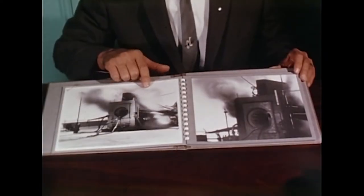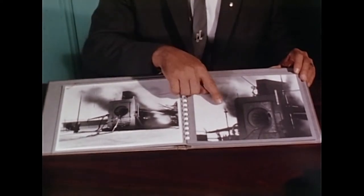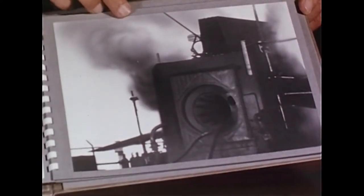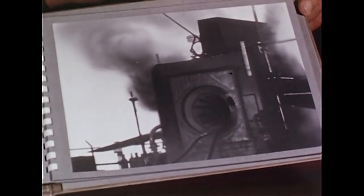We also took a close look at the film that you've just seen, and here are a couple of frames that gave us our first clue. Just before the blow-up, a cloud of vapor appeared ahead of the engine. So the search was concentrated on this area. Following up this lead, we found that the hydrogen peroxide tank had been rammed, smashed open. But with what?